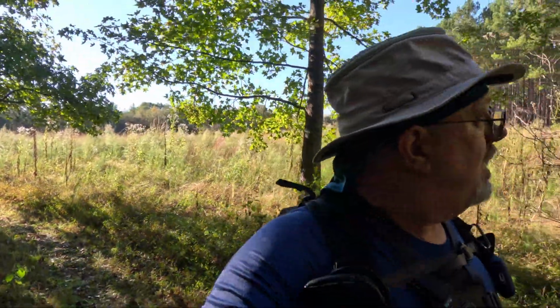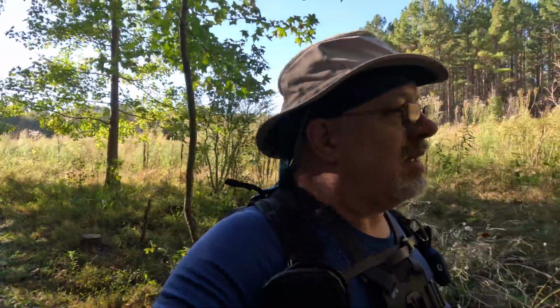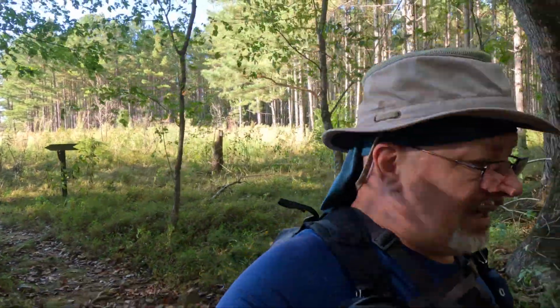But yeah, heading back into some of the wooded areas now, so I'm gonna focus on my footing and keeping track of the trail. But I'm having a good day. It's a nice hike out here, and I'm enjoying it.